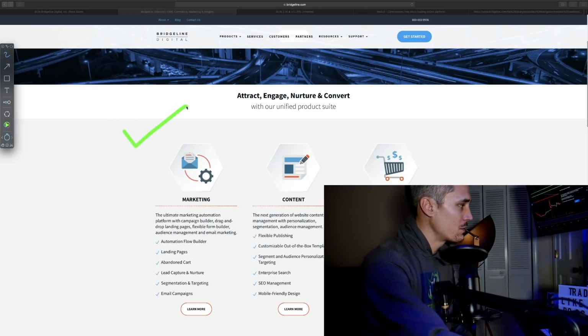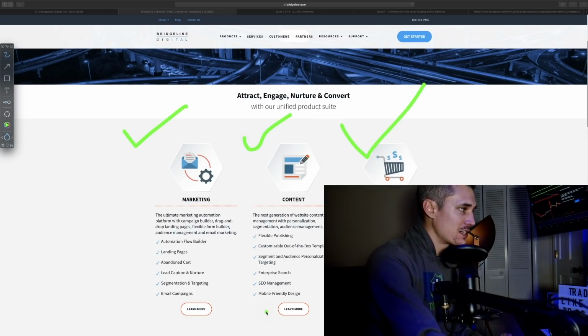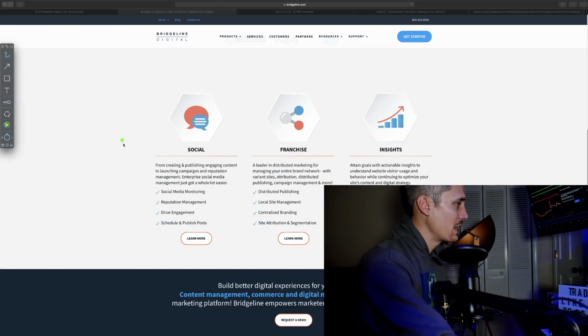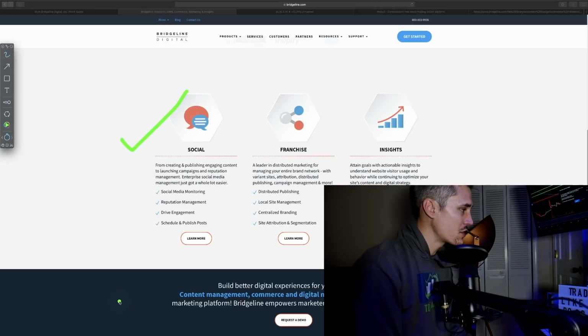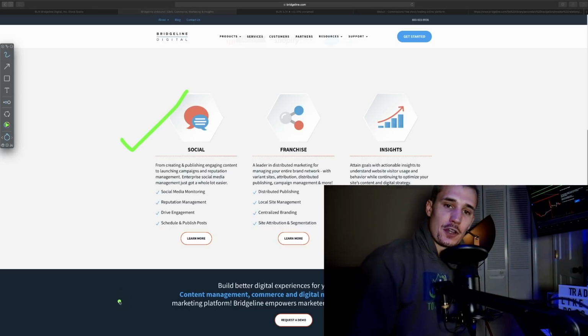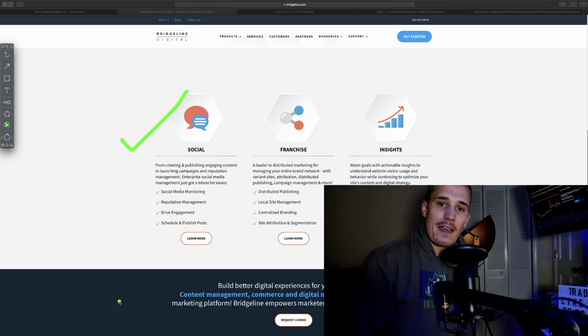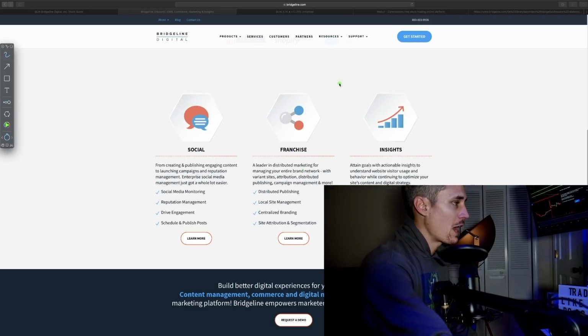Each one of those business segments is a huge industry just by itself, and Bridgeline captures all of this growing space. And then it gets even better as they manage social accounts for their customers. That alone is a huge growing space. Businesses don't want to do this in-house. It's much easier for them to go to a company like Bridgeline and have them manage all this stuff for them.